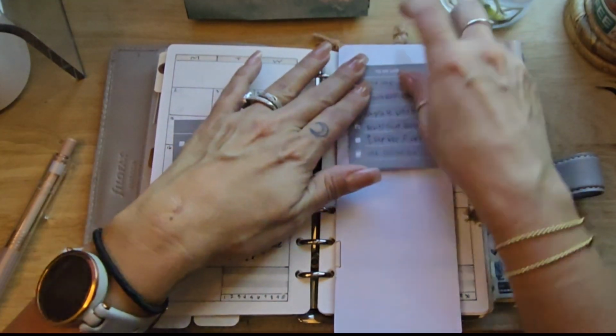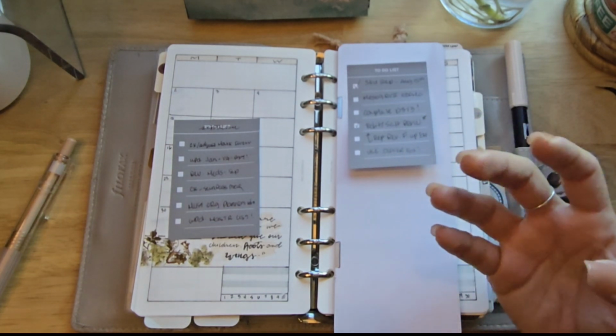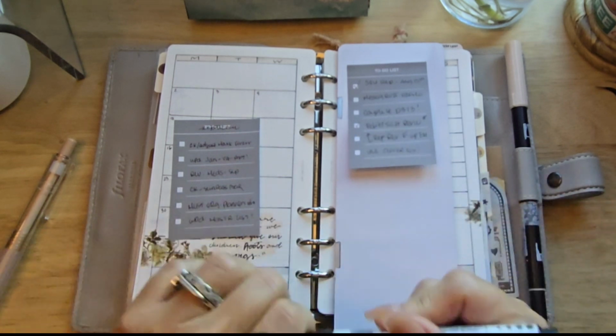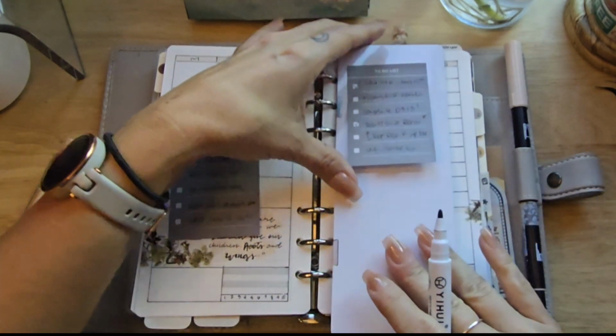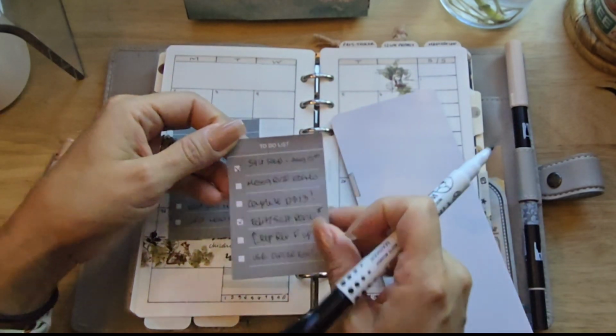And I have been adding notes everywhere to just remember things that I need to do. There's so many little things here and there that it's just easy to forget. And I'm just going to update this as well. So let's see. From here, I did.